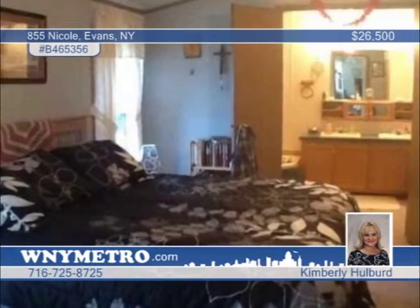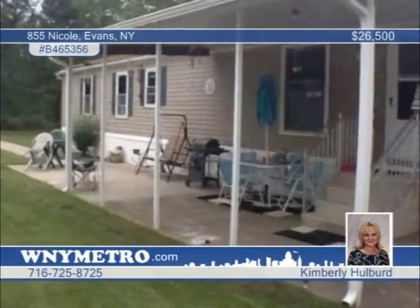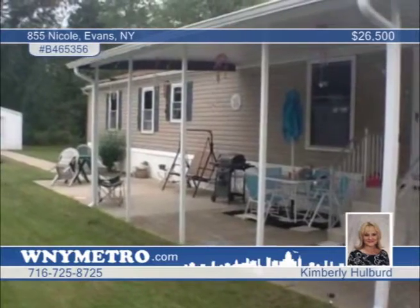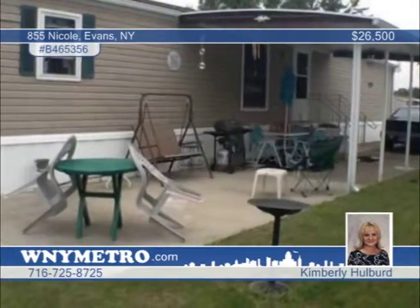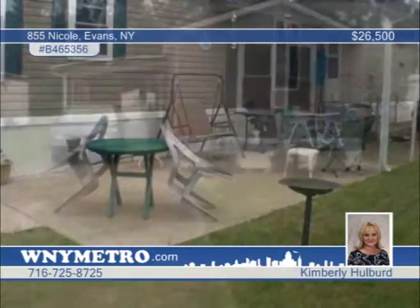It's been freshly painted throughout, and this home features all-new carpet and linoleum floors, ceiling fans, hot water heater just 4 years old, newer awning over the concrete patio, concrete drive, and sidewalk to the shed. The home backs to woods for privacy. Call Kimberly Holbert for your tour.